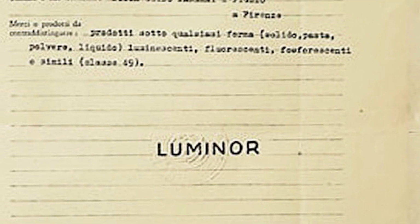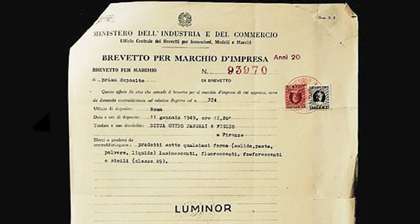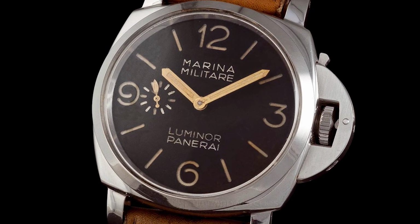Which brings us to the introduction of the Luminor. After Guido's death, his son Giuseppe took over the business and filed the Luminor patent in 1949. It used a safer luminescent compound called tritium. This was much safer than radium, as required by the now so-called Marina Militare, which was a new name for the Royal Navy since 1945. Later, an additional upgrade was made by adding the now famous crown-protecting bridge.